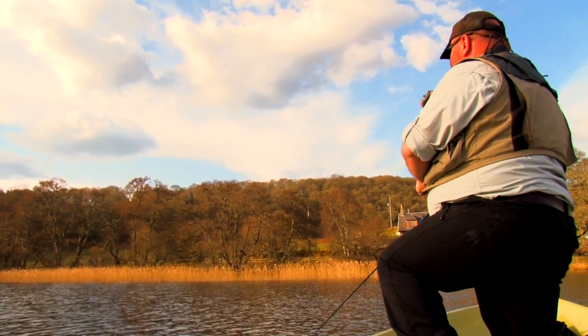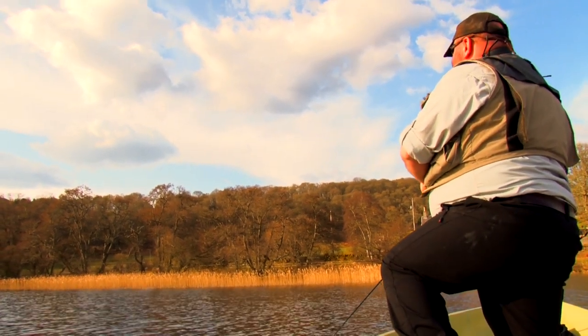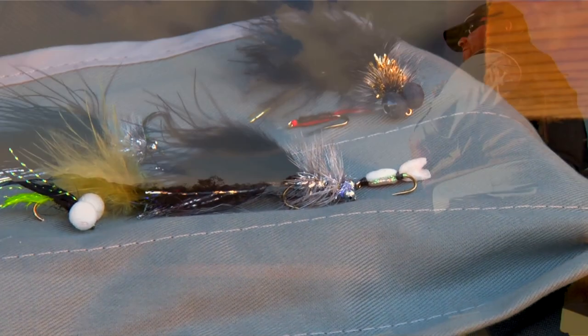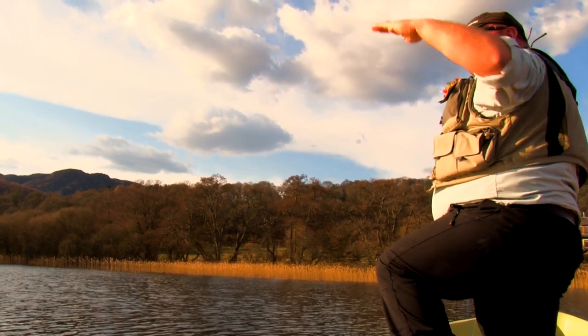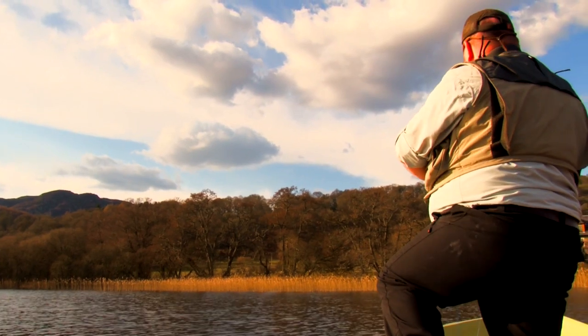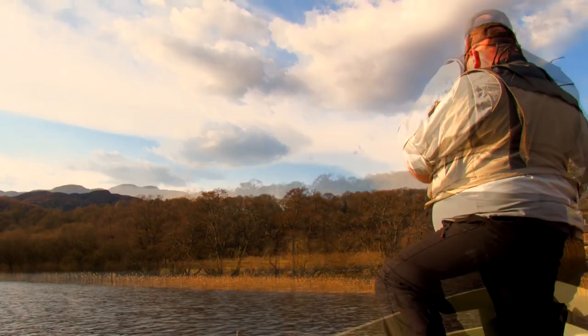And we've got a humongous booby on the point and a small peach cat booby on the dropper. There's two flies. As your fly goes long, you start moving it, the booby goes down and up. So completely the reverse if you're fishing with a weak fly. But love them or loathe them, they are effective.